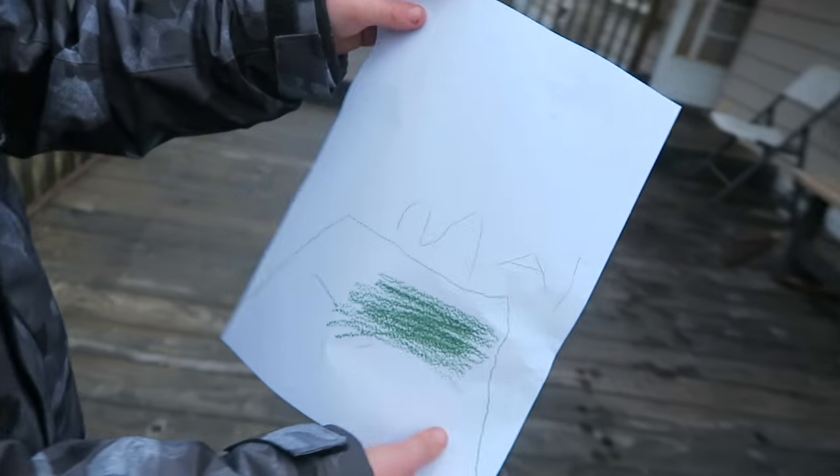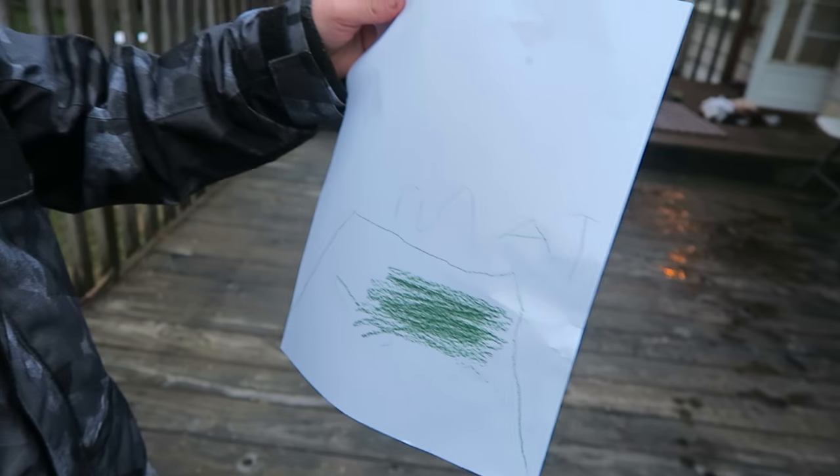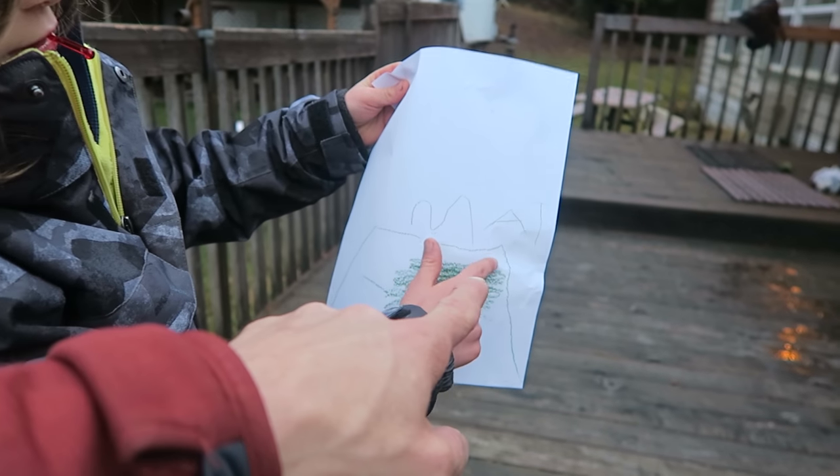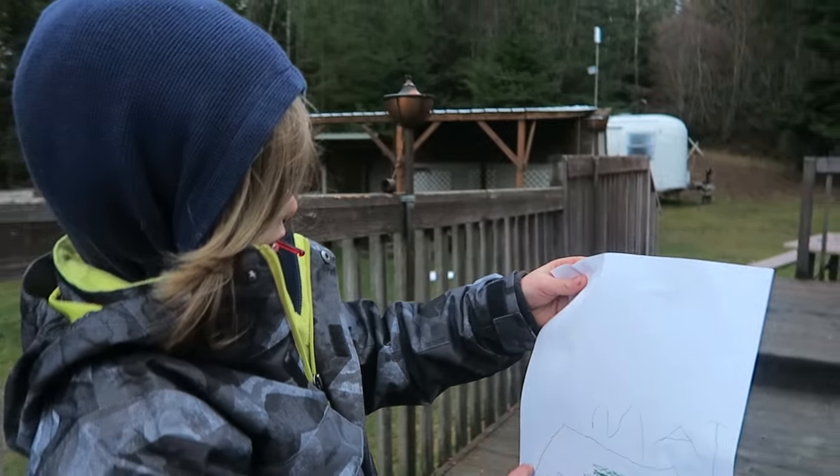First, Axel's gonna show me his drawing. He drew me a drawing while I was getting the surprise ready. What is that? Mat. M-A-T. It's a mat. That green thing's a mat, and that's a house with a mat in it. That is so cool. Thank you, Axel. Axel has started to do a lot of drawings.